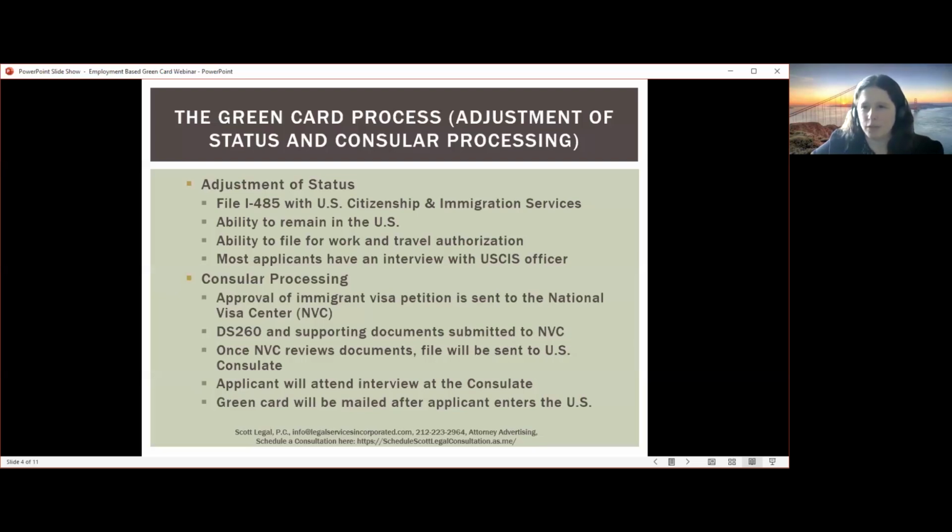Also, most applicants have an interview with a USCIS officer. Over the past few years, this has really changed. There's been fewer interviews, but coming up in the next few years, I think we can anticipate more interviews. Essentially, at the end of the process, before USCIS will approve the green card case, they'll call you in for an interview. They'll ask you questions about the underlying job and the petition. They'll ask you questions about your Form I-485 and your biographical and personal information. And then if the case is approved, they will let you know and your green card will be mailed to you.